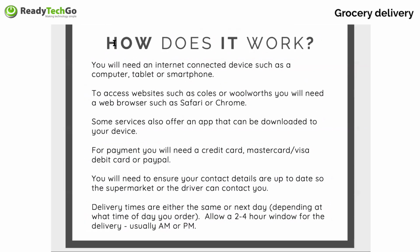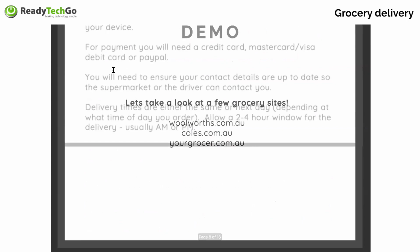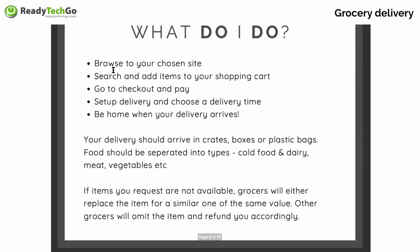Fantastic. So, web browser, Safari or Chrome. Same time next day and so on. Woolies. Now, how do we do it? Browse to your chosen site, search for items, go to your checkout, set up your delivery, and choose the delivery times that you'll be home. Often they give you a 2 to 4 hour delivery window, and it can be morning or afternoon, depending on the retailer.